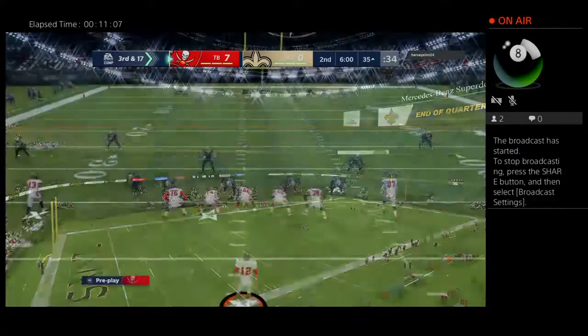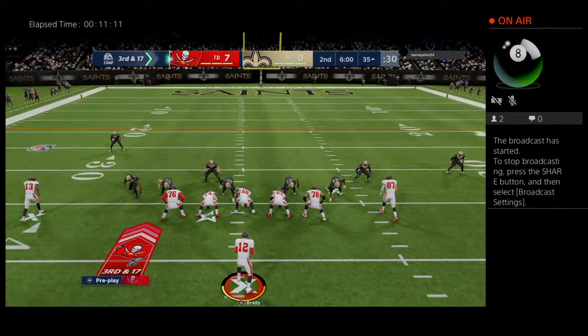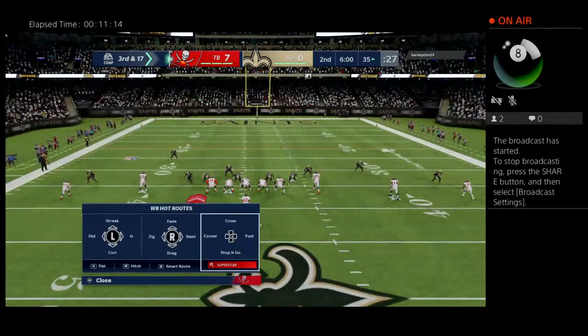I wish I had their defense on my fantasy game. Really in a hole here, 3rd and 17 following the 2 negative plays.